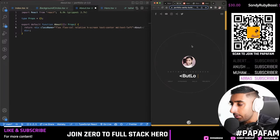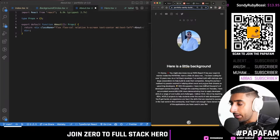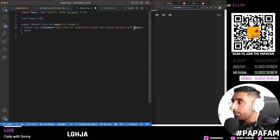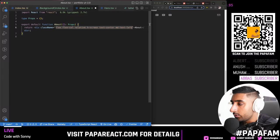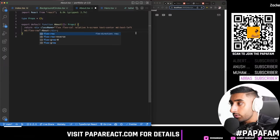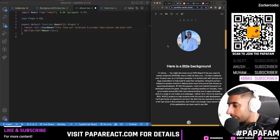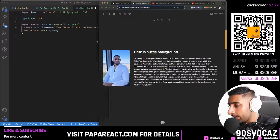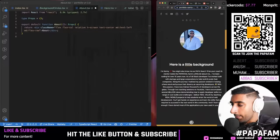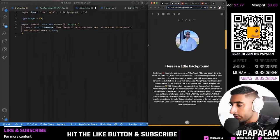Now, if you're wondering what he is building right now, we are building this about screen. So once we've got that MD left, on medium screens and up, it's going to turn to a flex row. Notice how on a phone, it's a column, and then on a bigger screen, it's a row. And look how responsive that is, guys. That is beautiful. Everything's fully responsive here.